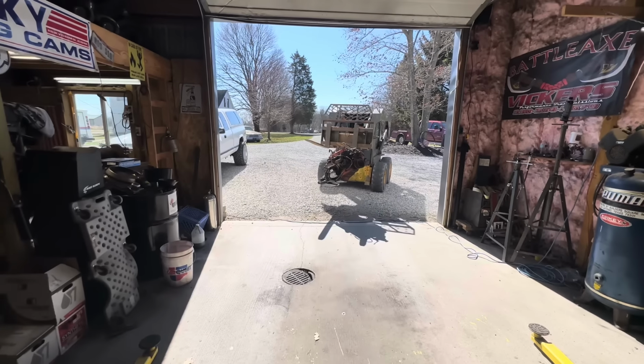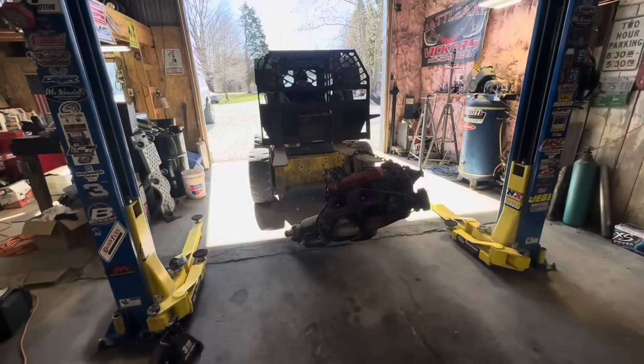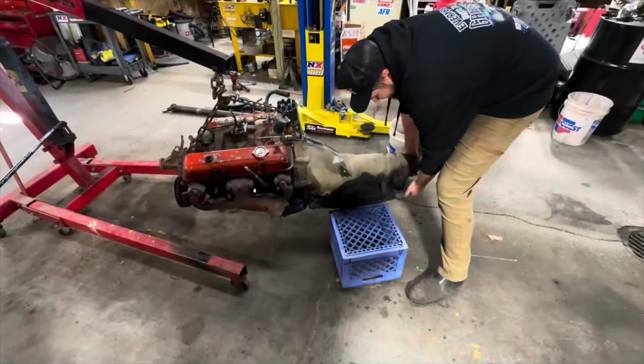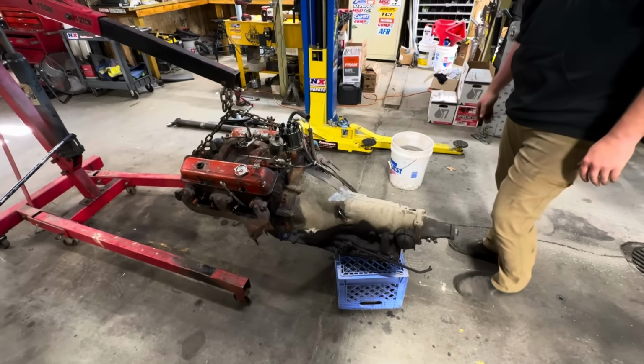The next step is to bring the engine and transmission back in the shop and separate one from the other by setting the transmission on a milk crate and removing the bell housing bolts and converter bolts.